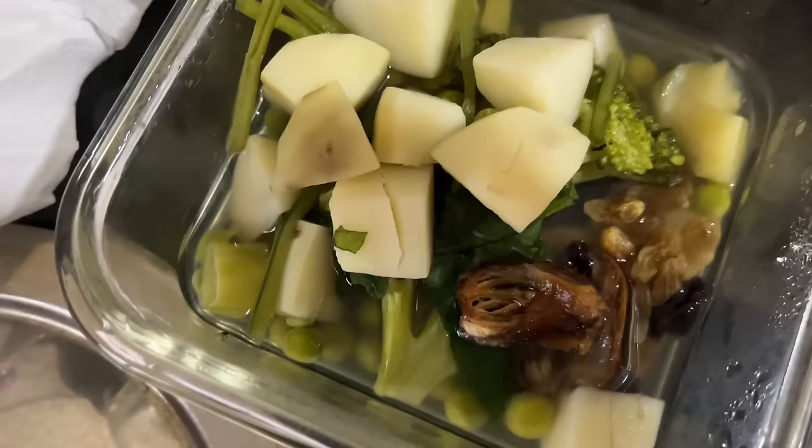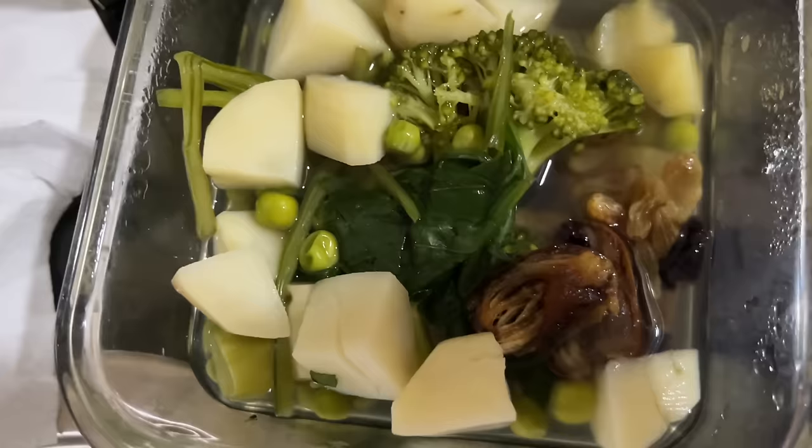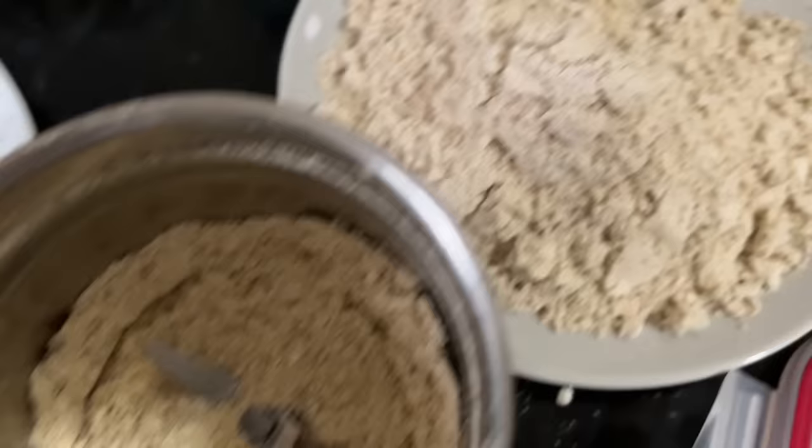Smarty. She refuses to eat solids sometimes. So what I do, I make all this puree like potato, spinach, broccoli, peas. For a little sweetness, I put dates and raisins and blend it all together. It's like a thick soup. This is makhana and oats porridge with almond, cashew and all. I use this for pancakes and sometimes I make smoothies out of this.